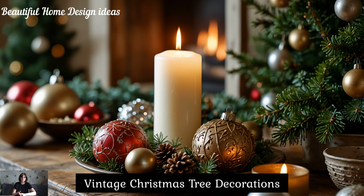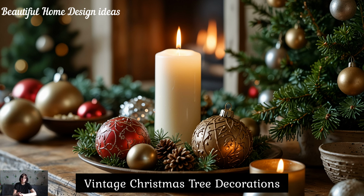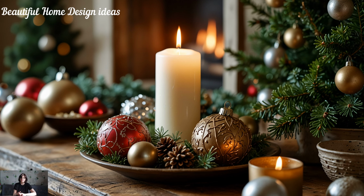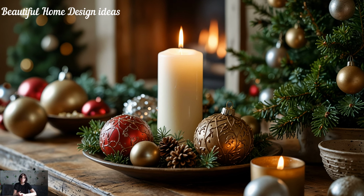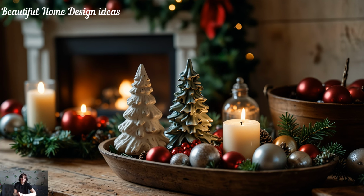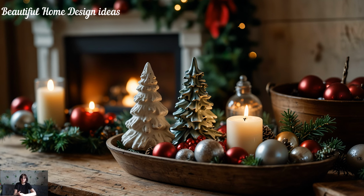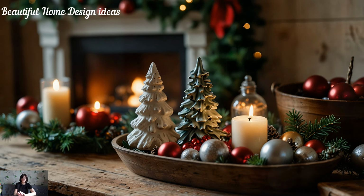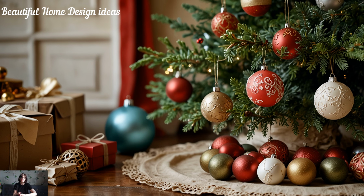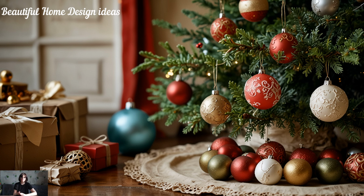Vintage Christmas tree decorations. The Christmas tree is the heart of any holiday home, and choosing vintage-inspired ornaments is a perfect way to evoke warmth and nostalgia. Look for antique glass baubles, vintage tinsel, and handmade decorations that capture the spirit of Christmas from years gone by. You might find beautifully painted wooden figurines, classic paper chains, and old-fashioned garlands.